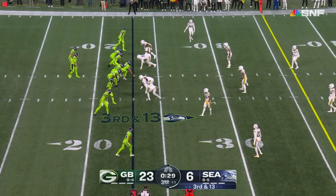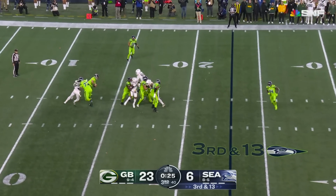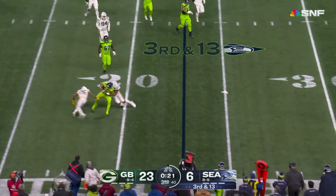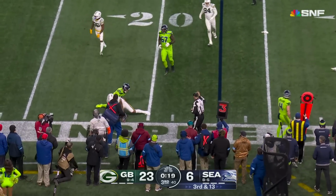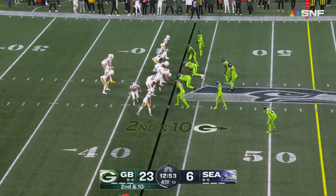Games to the Commanders last year. They're 4 and 13. 3rd and 13 here, slipping. Escaping. Nobody's over here on this side. He's going to go down again. Hit at the 20. And that was a complete.